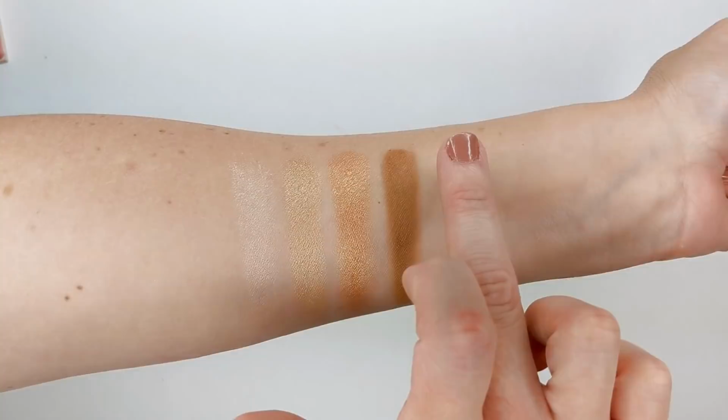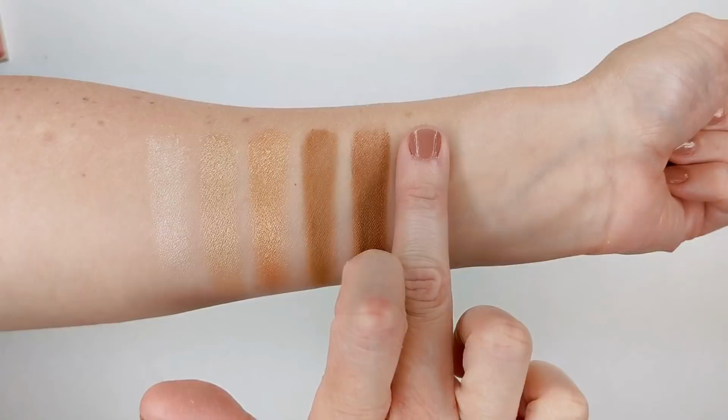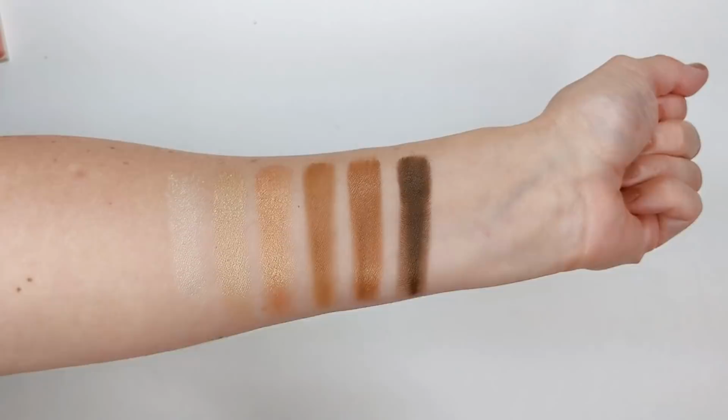And then we have Upbeat, which is another shimmer. I can't get over how smooth these are. They're really, really beautiful. And then this is the shade Evil, which is a matte, but it has little glitter particles inside the formula. So it's one of those shades where it's not a shimmer, but it does have the glitter. So it applies a little bit on the shimmery side, but you really can't even see it because the glitter is so fine.